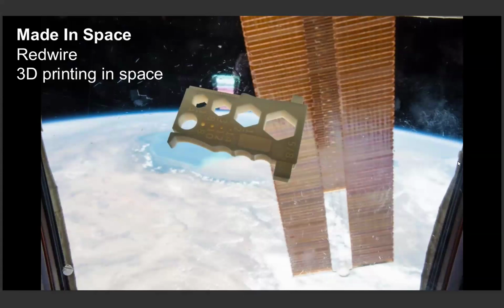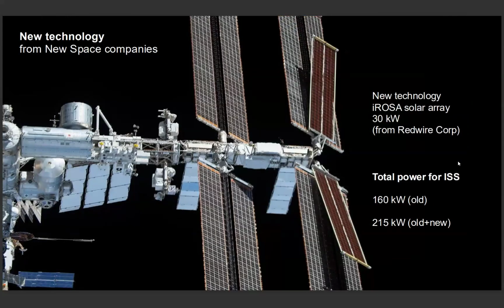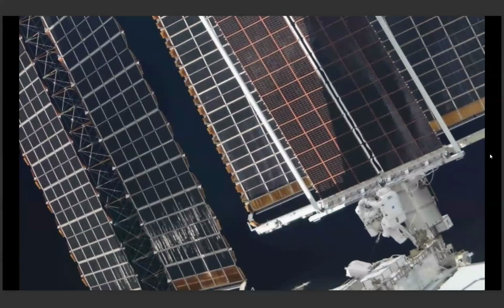Some of my former students ended up making a company that made 3D printers on the space station. They have about 4 or 5 3D printers operating now, experimenting with metal. Let's see, there's new space technology, new companies. These solar arrays are more powerful than the old arrays, even though they're smaller. And that's the scale of things with the astronauts installing the solar arrays.